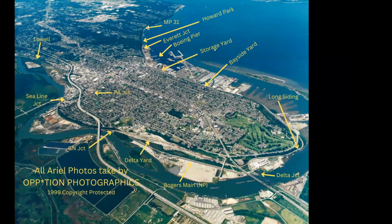here at milepost 31, there were 2 tracks, and we used them for the Boeing job. That's where the Boeing job would line up cars for pickups by the mainline trains, going east or west, and the mainline trains would set out cars there for the Boeing job.